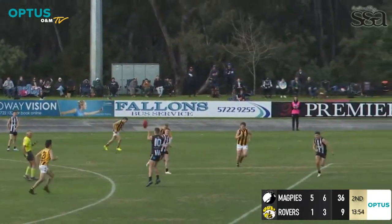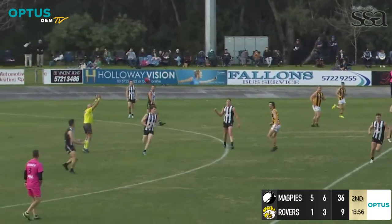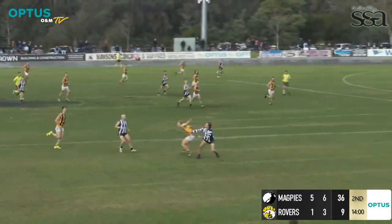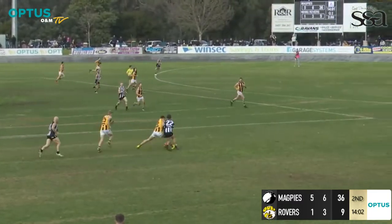Dan Vaccaro, you've got a score in the AFL? We do have a score in the AFL at the MCG. So it's Collingwood Magpies 7-6-48 to Adelaide Crows 4-9-33.